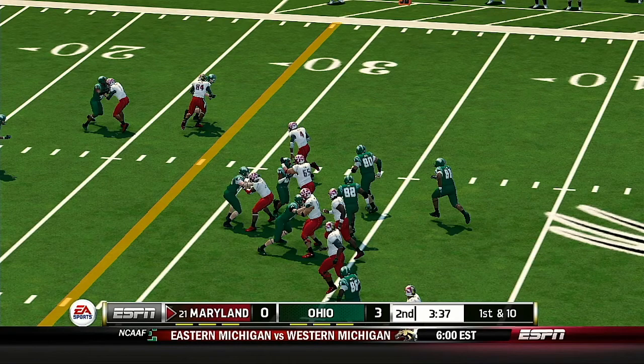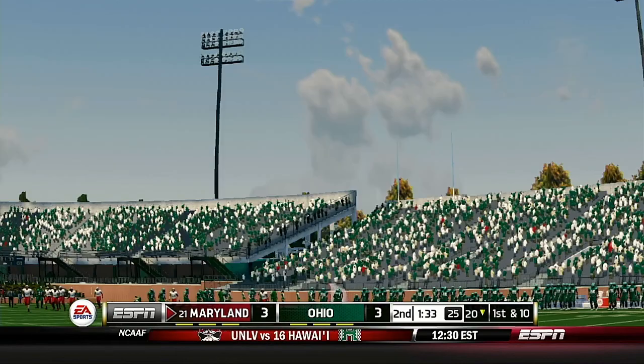Everybody up close. It looks like they're coming after this kick. This one's going to be down in the end zone for a touchback. You always want to go in the locker room with momentum, so as we get closer to halftime, I think we'll see more and more attempts to create big plays.